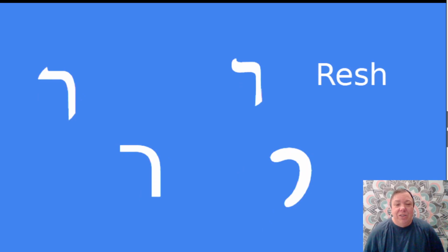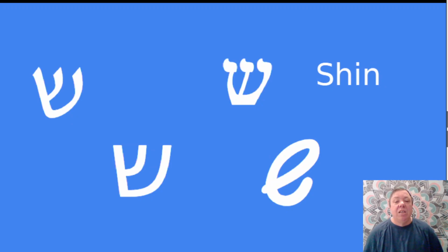Resh makes the sound r, and it's kind of like a backwards R, so that one's pretty easy to remember. Shin is like shen, like teeth. It's got a bunch of teeth sticking up, at least in the block letter version. In the handwriting version, it just looks kind of like an E.